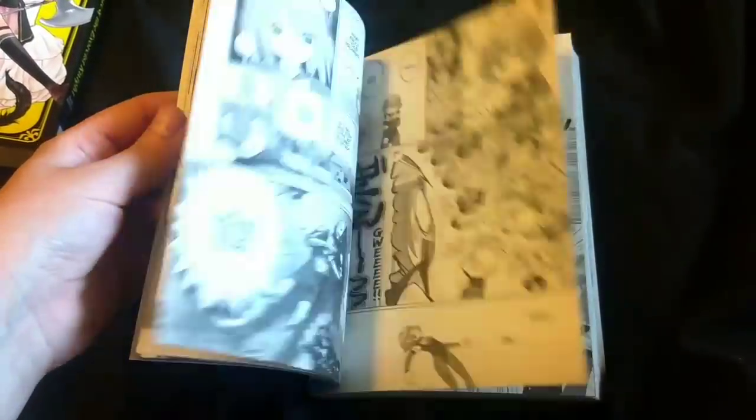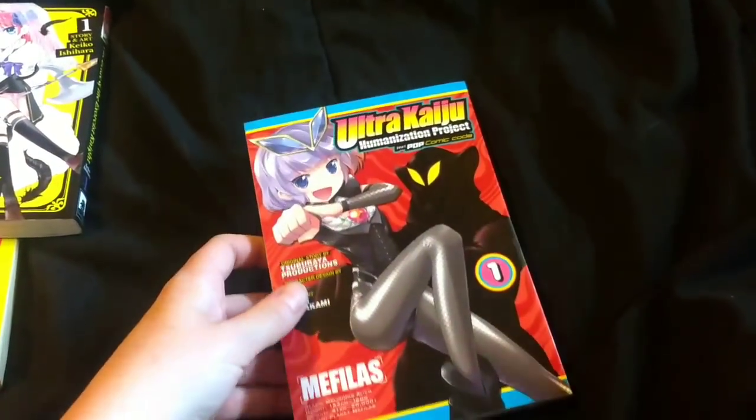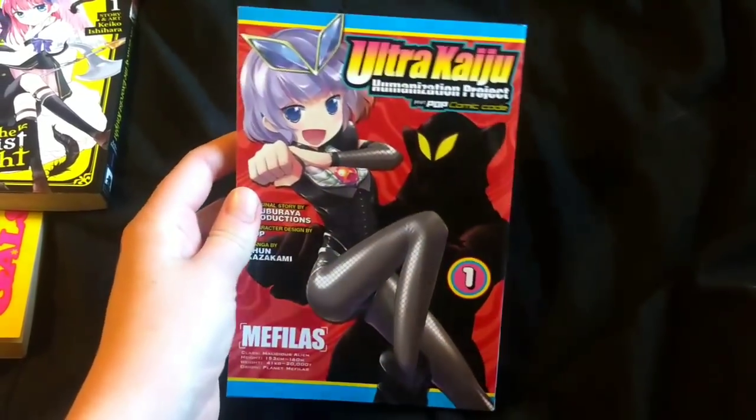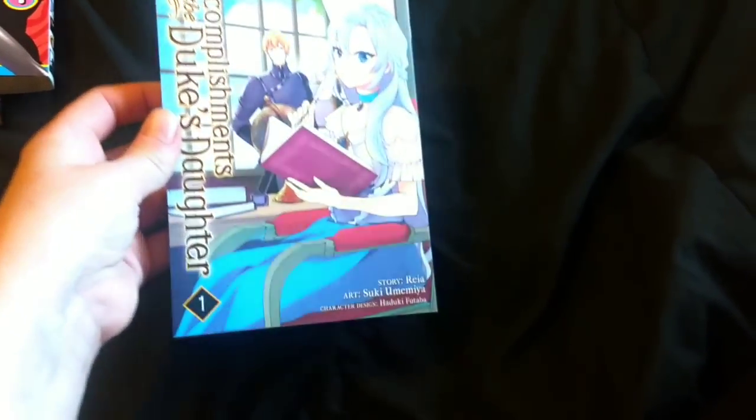But yeah, it's definitely not a manga for everybody. It's not the funniest or the cutest manga, but it's interesting in the fact that it's an Ultraman themed manga, which is cool. Next up we have Accomplishments of the Duke's Daughter, which I really, really liked.